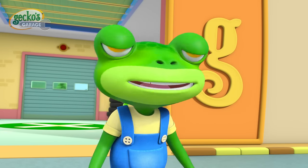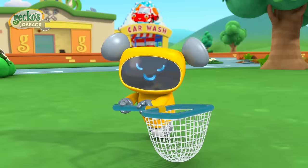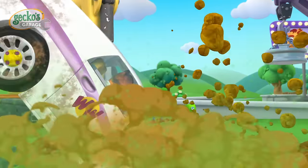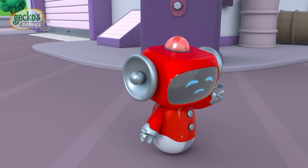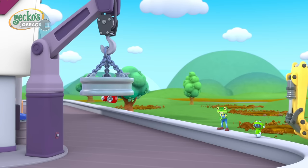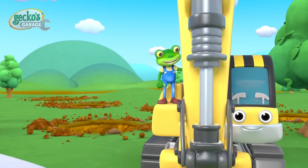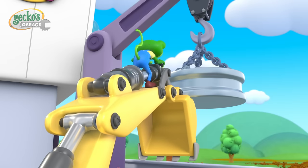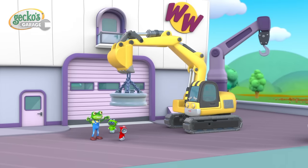Mr. Weasel's drill is out of control. Go, go, Mechanicals! Red, are you okay? Aha! Mr. Weasel's magnet. Of course. Eric, I have an idea. No! Your arm is strong, so it's okay. Let's use this magnet to save the day.